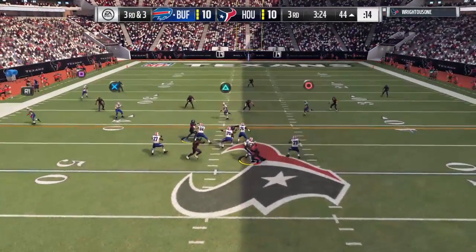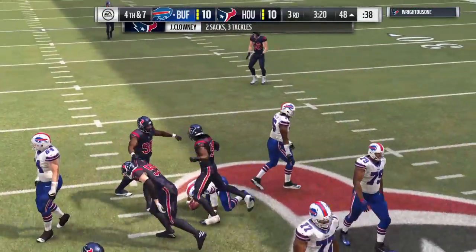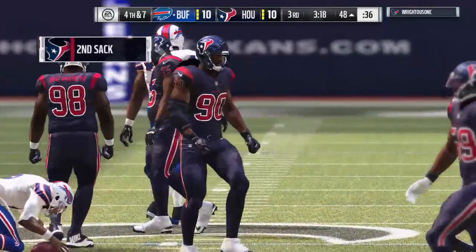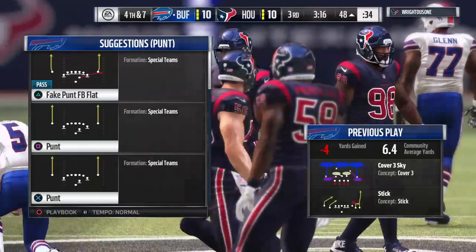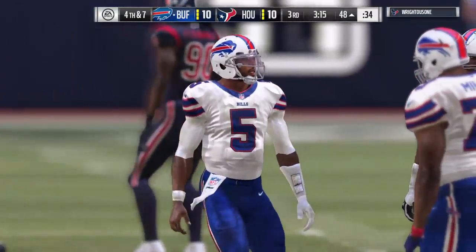Taylor now to throw on 3rd down. And he's going to go down. The Texans come at him and are able to bring him to the ground. Defensive end gets in there that time. They were in a 4-3. What's the responsibility of the ends versus the tackles there, Charles?